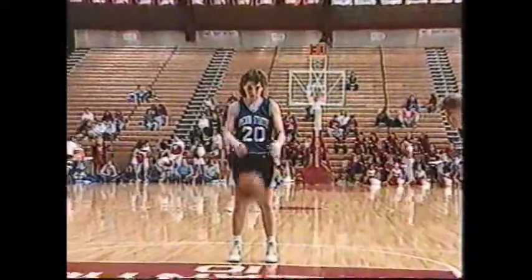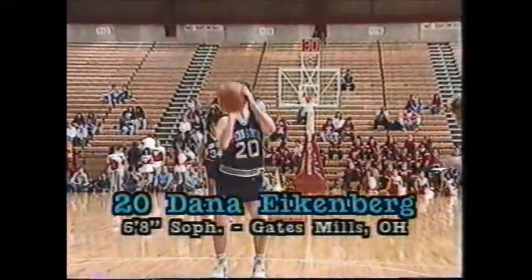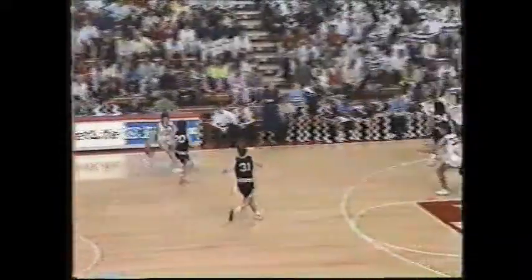Dana Eichenberg is at the line. She's a 77% free throw shooter. And Penn State, a very good free throw shooting team at 76%. And her second good also. So she hits both. And the Lady Lions are on the board. 7-2, Rutgers by 5 early.